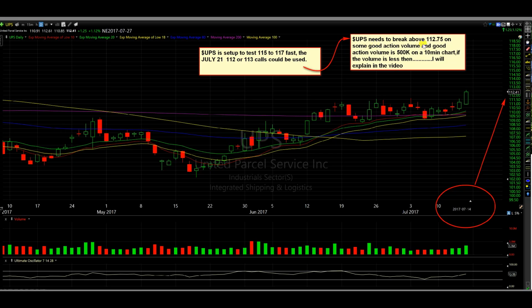UPS needs to break above 112.75 on some good action volume. And good action volume is 500K on a 10-minute chart. Now, if the volume is less than that, people, very important. Just because we get to 112, we need to make sure we get the volume, so it's a jumper. 500K tells you a lot. So, for example, if you're getting 250,000 or 300,000 in 5 minutes, that's a good sign right there. And you're smashing 112.75, that's good volume, right? It's half.